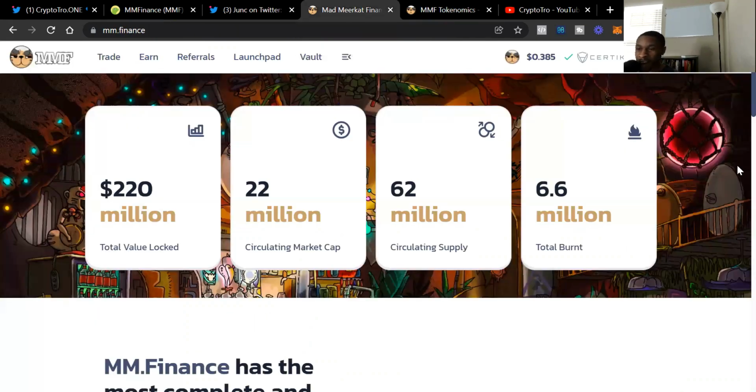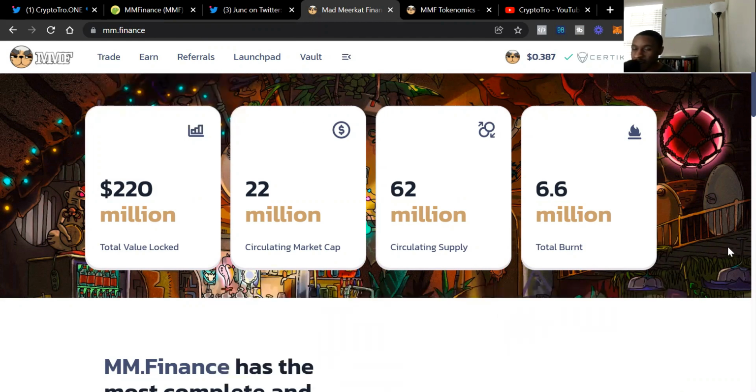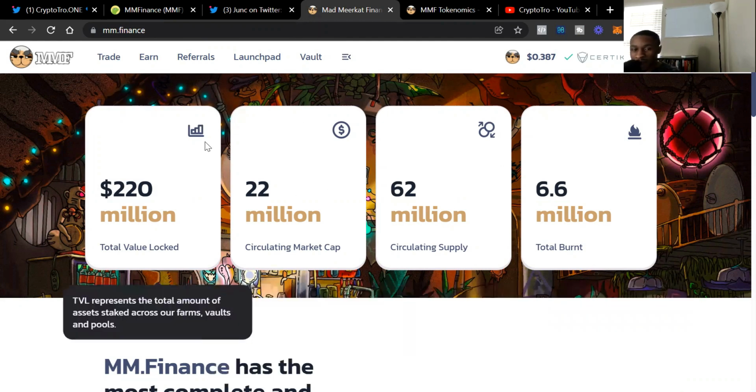So MMFinance, we're finally on to the good stuff. The MMF platform, let's take a look. Let's see what's on the platform. Right now we see the total value locked in the platform is at $220 million. The TVL represents the total amount of assets staked across farms, vaults, and pools. So that's what's totally locked up in the project right now.